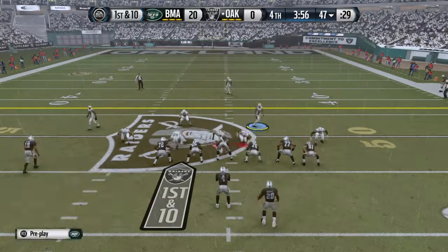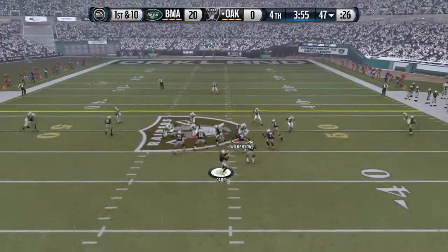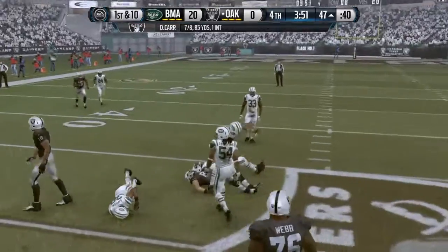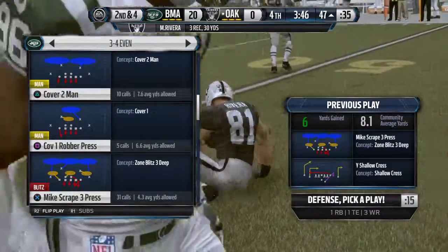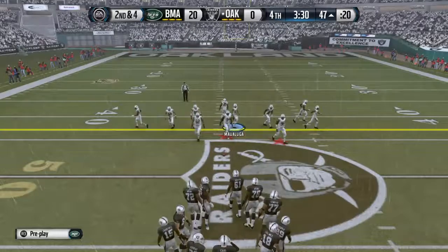Let's see what they do on first down following that huge play. Carr's going to take the snap from the shotgun. Now they take the football onto the opponent's side of the field. The defense, they have a lead here in the fourth quarter, so they're willing to give up short pass completions, but good job by the offense.